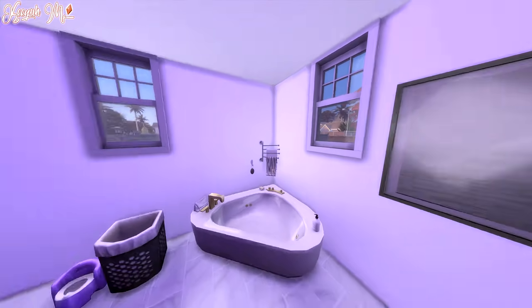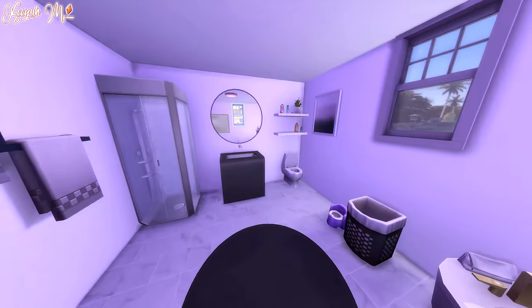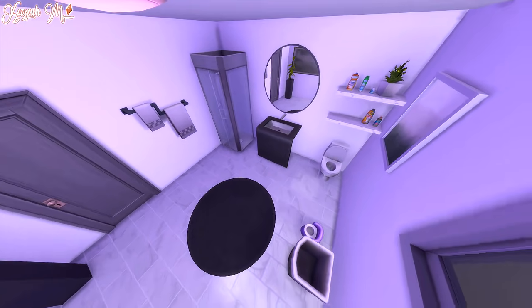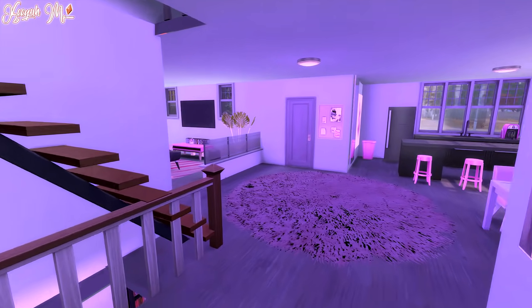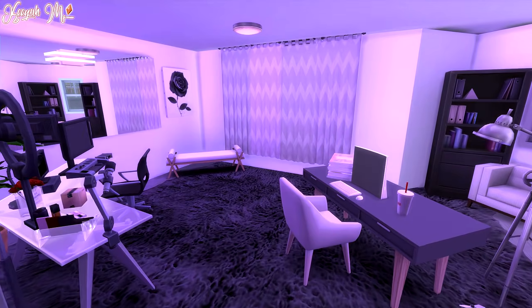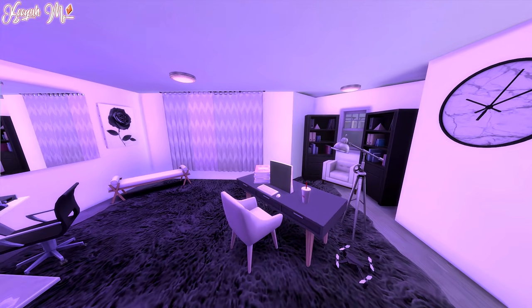I should have put something on the wall up here, but I'll figure it out. We got a painting over here. And yeah, that's the downstairs bathroom, just, you know. Now we go back out here, and we are going to go through the living rooms to this door, which is Olivia's new office.